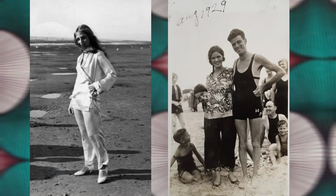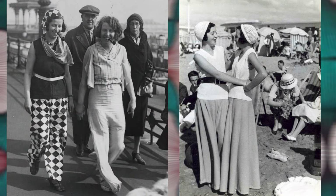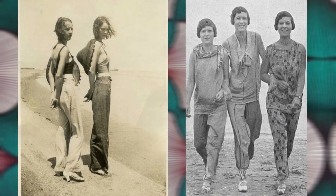All of these pieces come together, and there would be really no other perfect time for the beach pajama to come out other than the 1920s. Plus, because they were made from more affordable fabrics like cotton or linen, most women could wear them. So add that affordability to the mix and you have a huge beach trend.